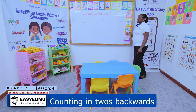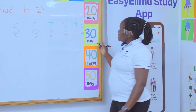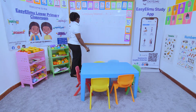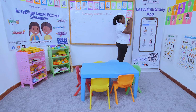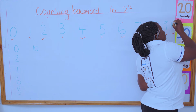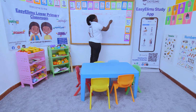If my starting number is 10, the question says, starting at 10, count in twos, move forward 5 steps. But now I'm saying move backward. I'm at 10. I had counted 0, 2, 4, 6, 8, and I'm now at 10. Now I want to go in a reverse way, backward. I will count the same way I counted the ticks. So I say 10, 9 silent, I come back to 8. I keep quiet again, 7 silent, I come back to 6. I keep quiet again, 5 silent, then loudly, 4.